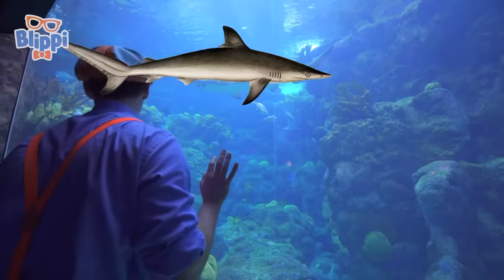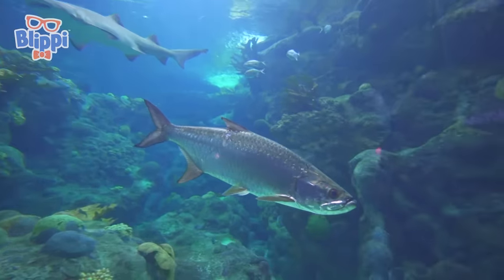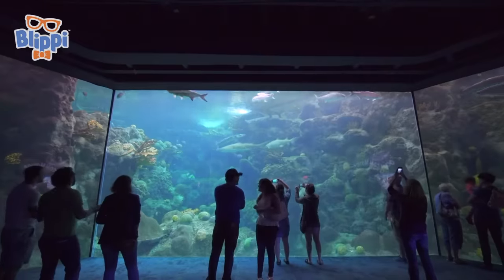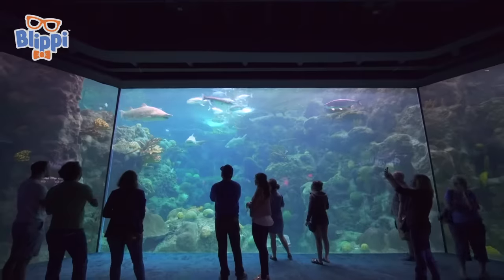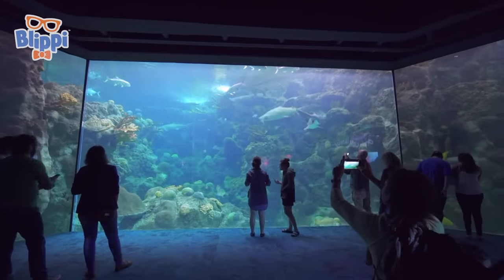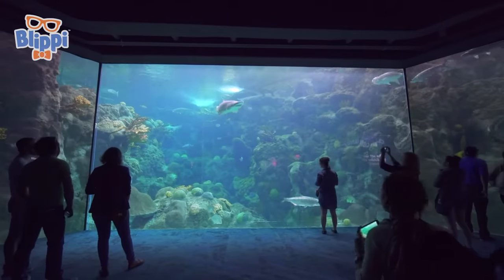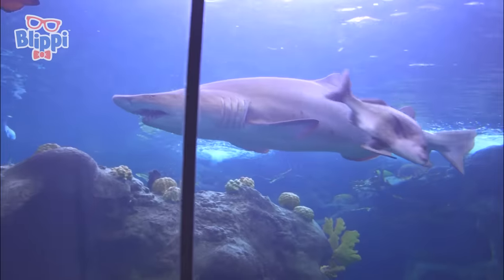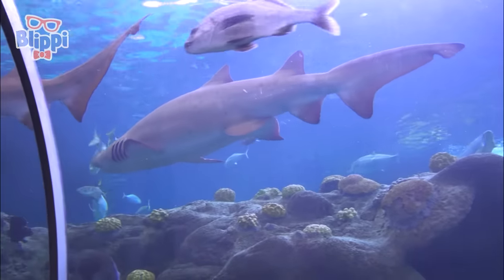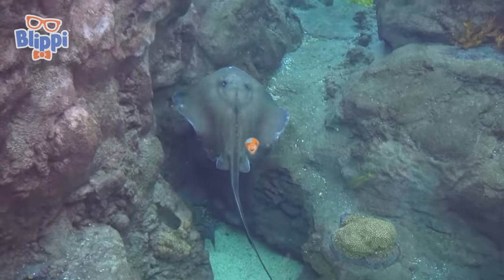Big aquarium. Ooh, it's coming close. Look at that one. All different types of sea creatures under the aquarium. I got to go on top of the aquarium and do something really special.